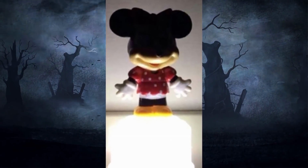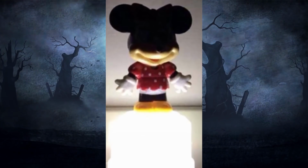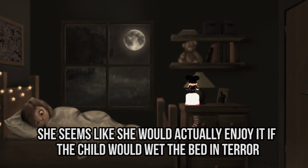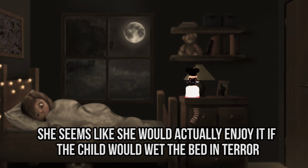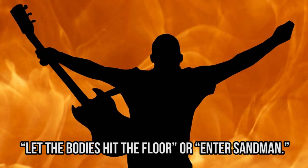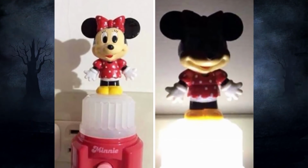At night, it's a pretty dramatic difference. When the lights go out, Minnie goes from sweet and playful to dark and sinister. She seems like she would actually enjoy it if a child would wet the bed in terror. Does this nightlight softly play heavy metal too? Maybe something like the song Let the Bodies Hit the Floor or Enter Sandman. This nightlight is hilariously terrifying.